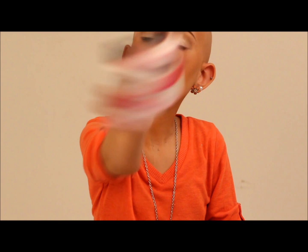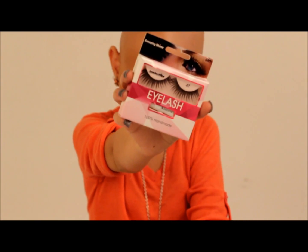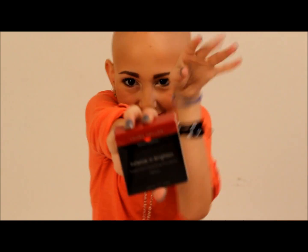Oh, yay! She got me eyelashes. They're the Amazing Shine eyelashes, number 47. And then my Holy Grail Powder Foundation for setting, bomb.com. All right, I think I know what this is. I was right. It is the Laura Geller Balance and Brightening. Oh my gosh, no. I'm so excited. Okay.